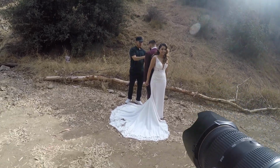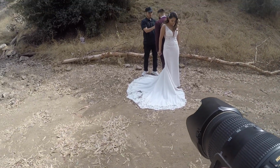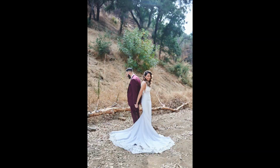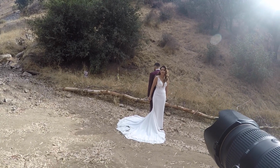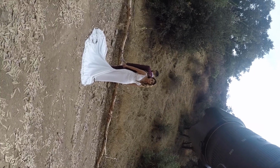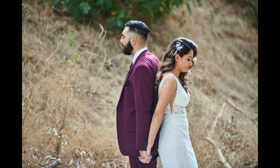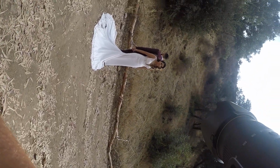So now we're going over to the first look, not a first look, because they didn't actually see each other. They're doing a prayer together. So here I am, looking for the best shots, and you know, they're smiling, talking, laughing, they're doing a prayer. So we get these shots, and I think they came out really nice. This is a really nice location. I had been to this location, so I already knew where to go. It's really big, and that time of day really worked out well. You can see the nice highlights in the back of them.